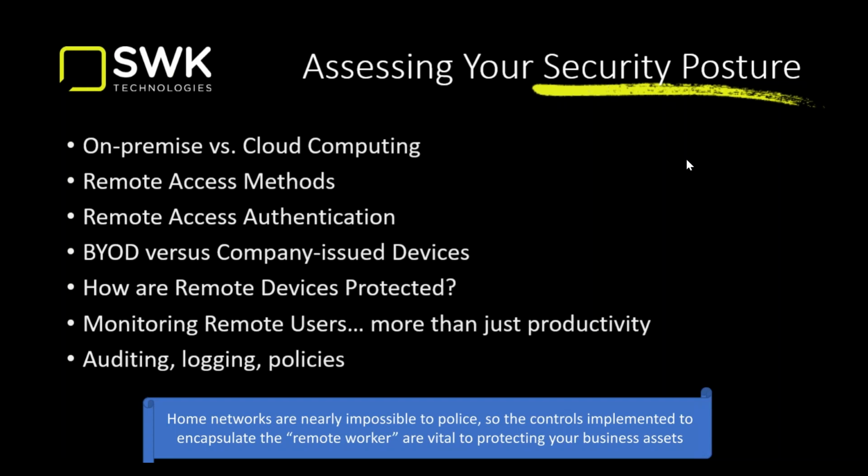That's a real concern. And there's studies that have been published. I'm sure most are aware that your number one security threat to any business is internal. It's your internal resources that pose the most risk to your business. And then lastly, what policies do you have in place for home use?